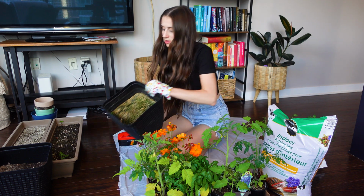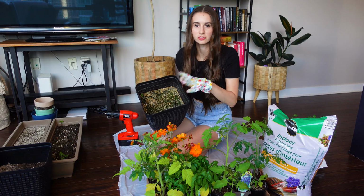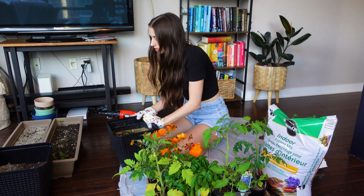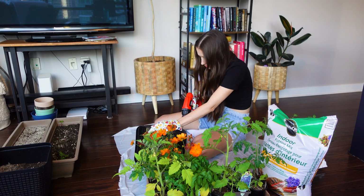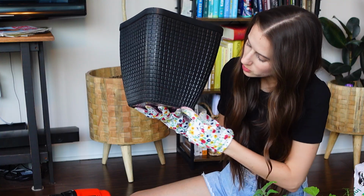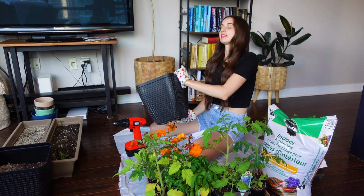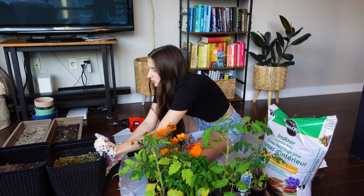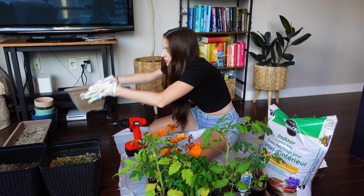If you can't tell, this pot is all green on the top from algae from all of the water that never drained out of it. So we gotta drill some little holes on the bottom. First one done. I just put a couple holes. You probably can't see it from all the way over there, but I just put a couple holes on each side, and now this guy will be able to drain. The other one was already done, so now we just have to make sure that we do these guys.